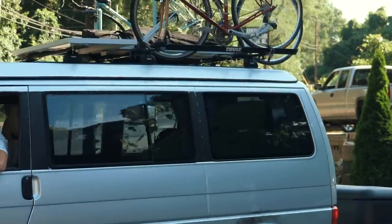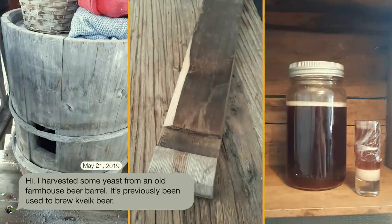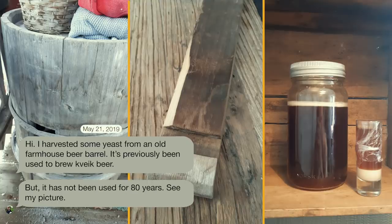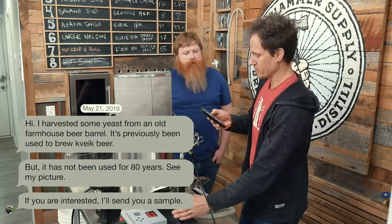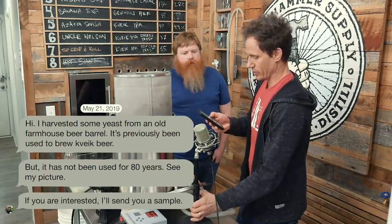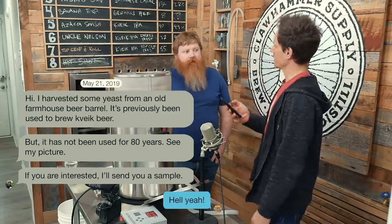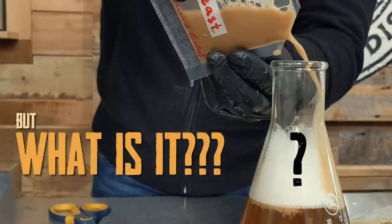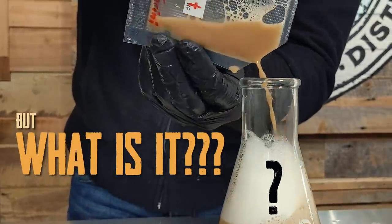So anyway, I got a message about a year ago from this guy in Norway. He says, "Hi, I harvested some yeast from an old farmhouse beer barrel. It's previously been used to brew Kveik beer, but has not been used for 80 years. If you are interested, I'll send you a sample." My response to that was, "Hell yeah." Absolutely. And that's that over there. That's a sample of his cultured yeast.